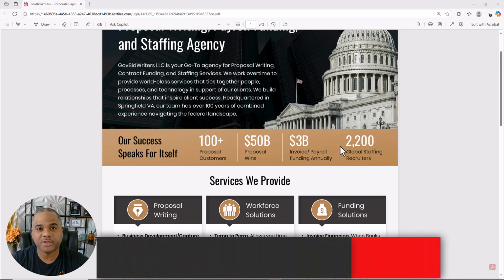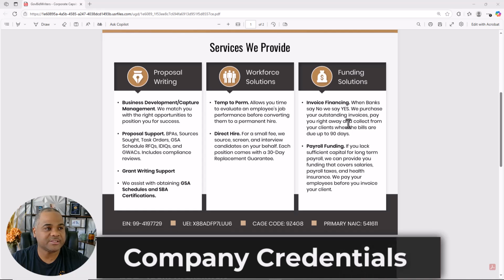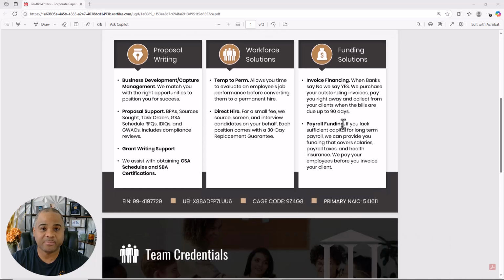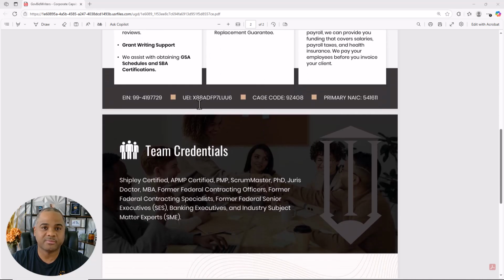The C stands for company credentials. And we can see here, if we scroll down just a wee bit, this is a 2-page capability statement. I know folks tend to stick to the standard 1 page. This is kind of a digital format. It is a PDF that's downloadable, but we see here at the very bottom of the first page, the company's or organization's EIN number, UEI, CAGE code, and their primary NAICS code there.